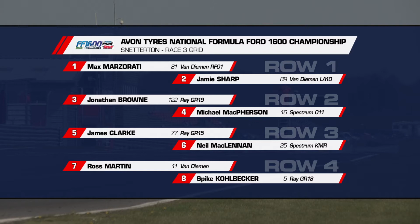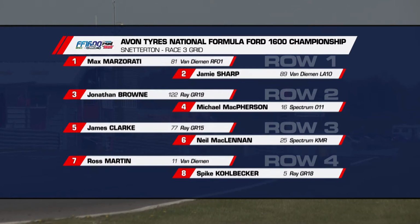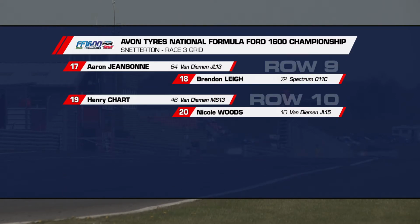Alongside him will be Jamie Sharp, then Jonathan Brown and Michael McPherson, followed by James Clark and Neil McLennan, then Ross Martin, and race 2 winner Spike Colbecker back in 8th. John Svensson and Pascal Monbauer round out the top 10, from Adam Quartermain and Scott Huntley, then Samuel Street and Class Dieter Harkle, followed by the retirees from race 2 headed up by Rory Smith and Morgan Quinn, from Aaron Jeanson, Brendan Lee, Henry Chart and Nicole Woods.